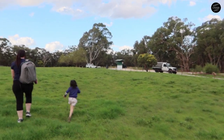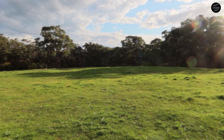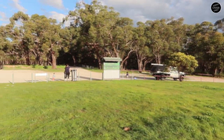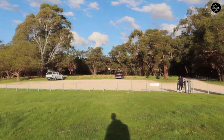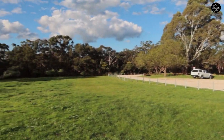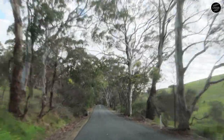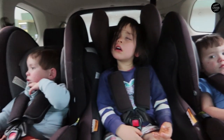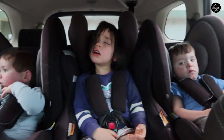Back of the car park. So the walk ended up being a ring loop and we headed back to the car park. So that's the end of today's video.